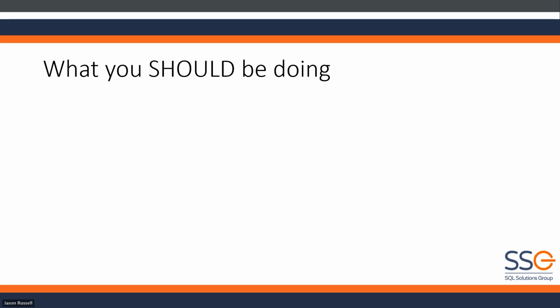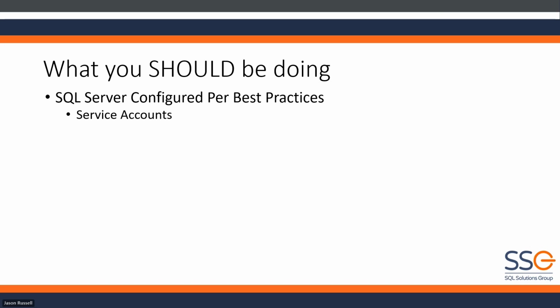This is not a complete hardening, CIS benchmark, or NIST for your SQL Server. These are the things that I would consider the basics. Some people will see this list and say, if you think that's basic, I've got a long way to go, and that may be true. But this is security 101 for making sure your SQL Server boxes as endpoints are not vulnerable. Make sure your boxes are configured per best practices. Your service accounts are not local administrators, or even worse, domain admins.